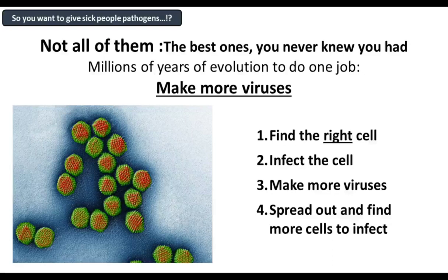A virus's main job is simply to make copies of itself. That's all it's for. It's not there to make you ill. It does this by finding the correct type of cell to infect. It then enters that cell, makes copies of itself, and spreads out. So it's nature's own DNA delivery vehicle.